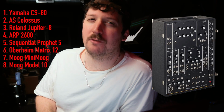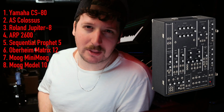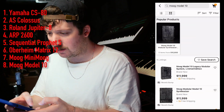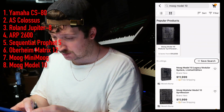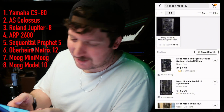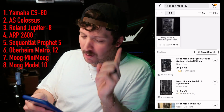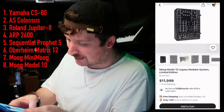Let's go with the Model 10 from Moog. That's different enough from a mini Moog that I'm happy with sticking with that. All right, let's see what we got. Moog, Model 10. Let's see. Okay, 12. 10, 12, all right, 12 grand. That's not crazy. I mean, obviously everything on this list is, but compared to 50,000, 60,000, 12 isn't a massive dent, but we are gonna use 12. This is the Moog Model 10 Legacy Modular System. Let's get into it, add it to cart.